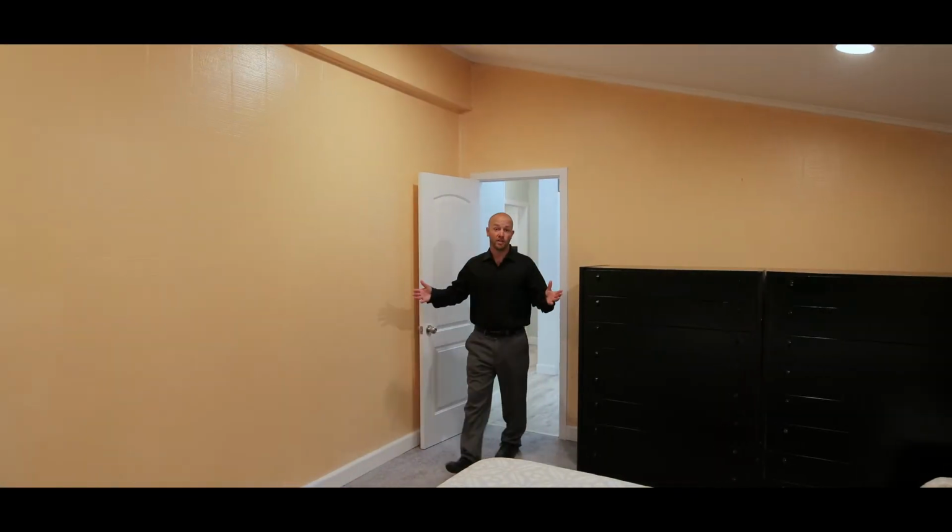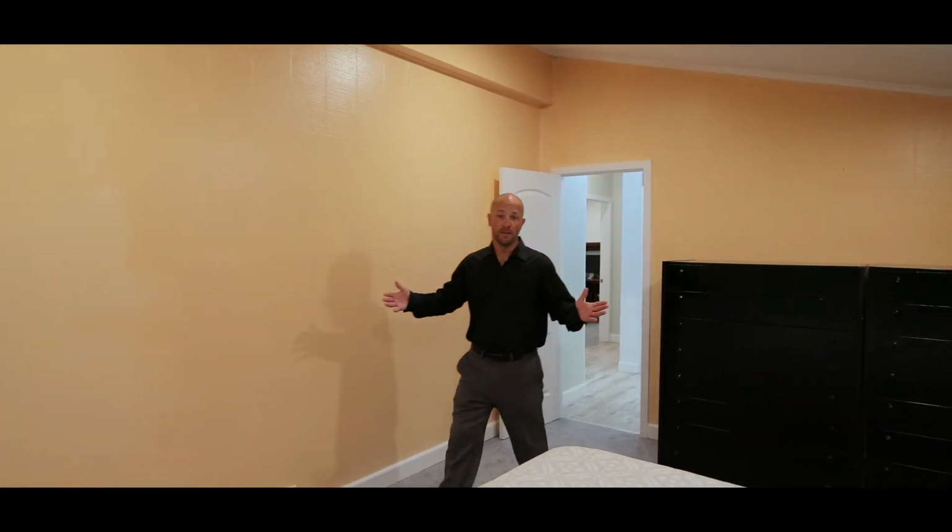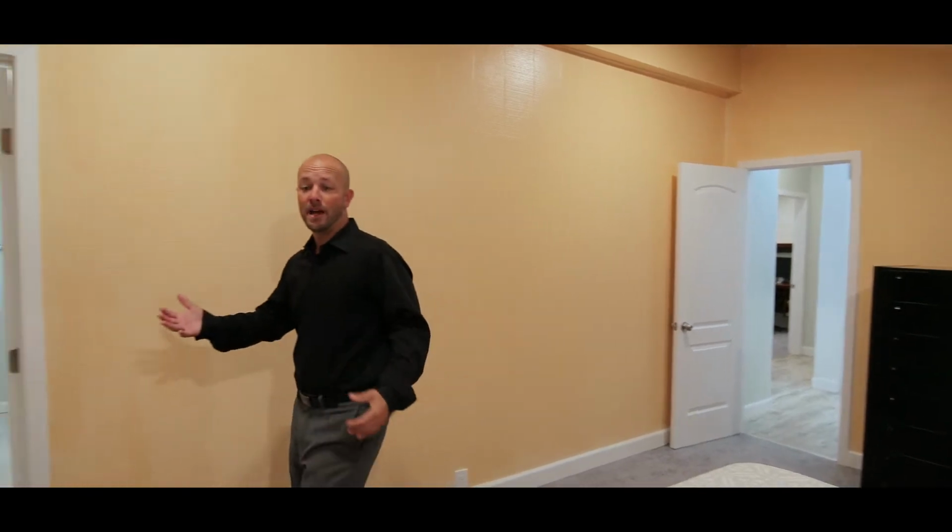So as we come into the master bedroom, it's a huge master bedroom with plenty of room. And you have a huge master bathroom as well that's been completely updated.